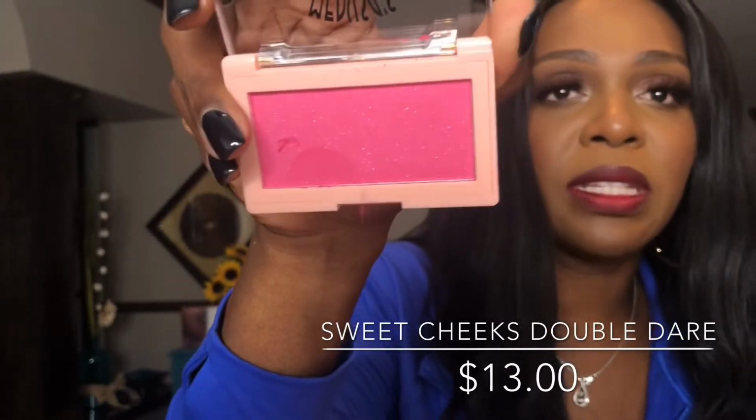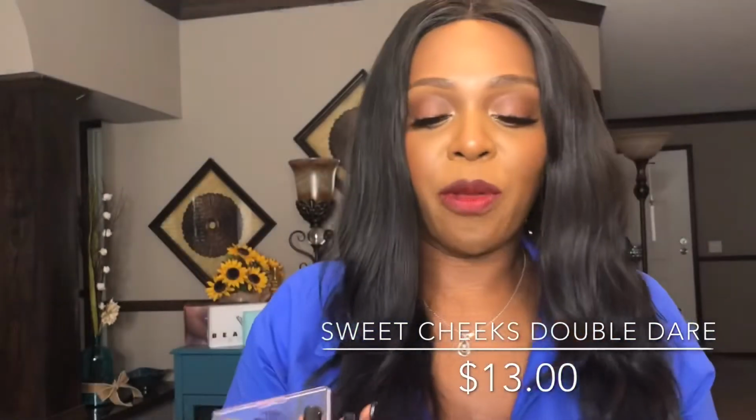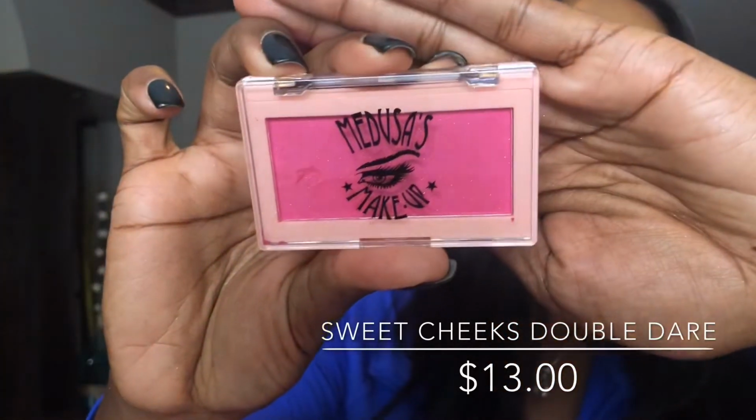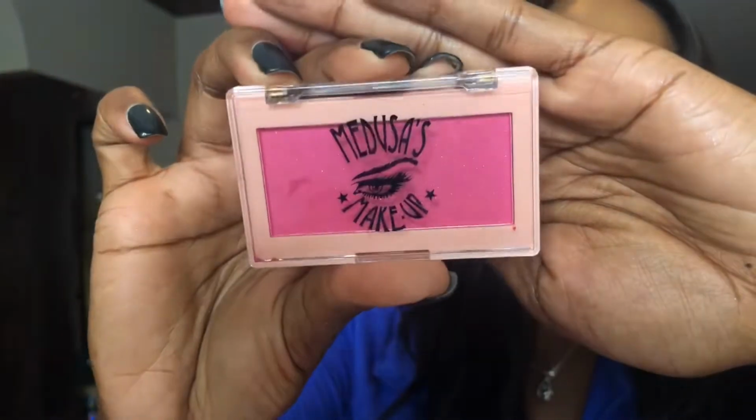So this is how it looks. It's nice and shimmery pink. Very pretty. Very, very pretty. And this is the color on my thumb. And this right here, guys, retails for, let me fix it, this retails for $13, guys. That was the last item in the birthday box.